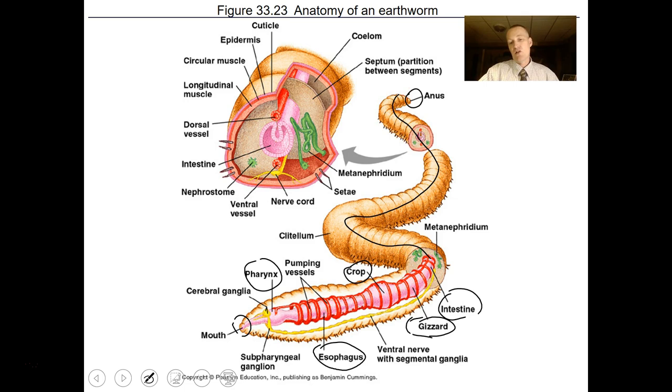Okay, it takes a great deal of an intestine to absorb food from what they eat. What this particular worm eats is probably like decaying vegetation. So anything that's decaying in the soil, dirt is what it will eat, and it has to extract nutrients from that.